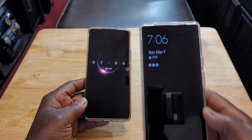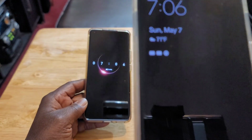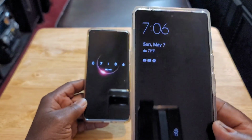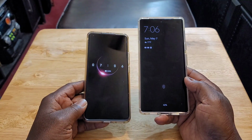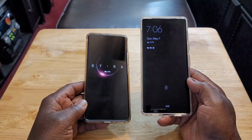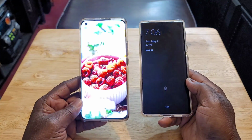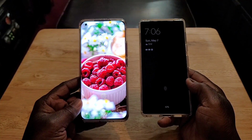With the Pixel, what you see here, that's all you get. You don't get nothing different. You can't make out what those notifications are because they're all the same color. This is just boring, and I don't understand why Google would do this when they made Android, so everything should be customizable. I don't understand why there's only one always on display. Makes no sense. But the Mi 11 Ultra always on display is highly customizable, and I love it.